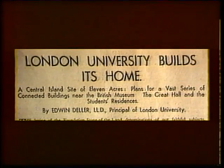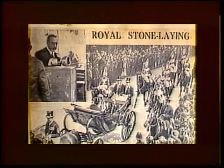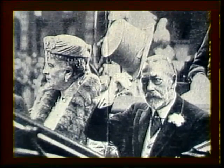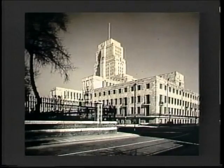The building work began on the site in December 1932, and the foundation stone was laid by King George V in June 1933. The administrative offices were ready for occupation in 1936, the year of the university's centenary. The university at last had a permanent headquarters in central London.